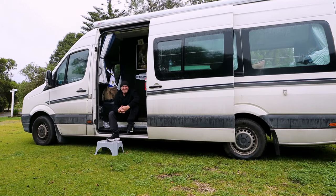Good morning from a very wet, very miserable mid-winter day in New Zealand. Not too far from the airport. Hopefully flying off to sunnier climes.